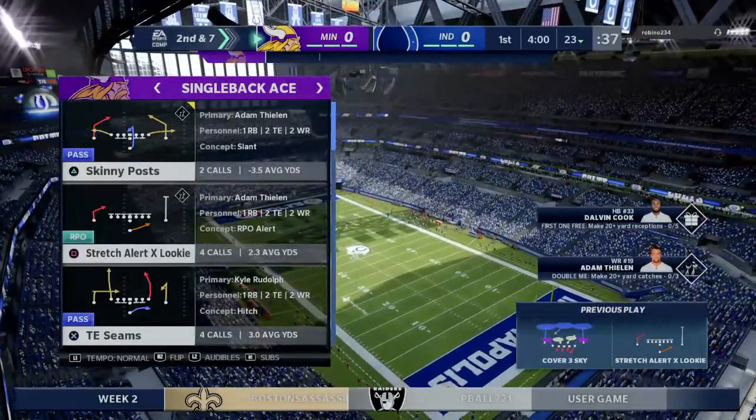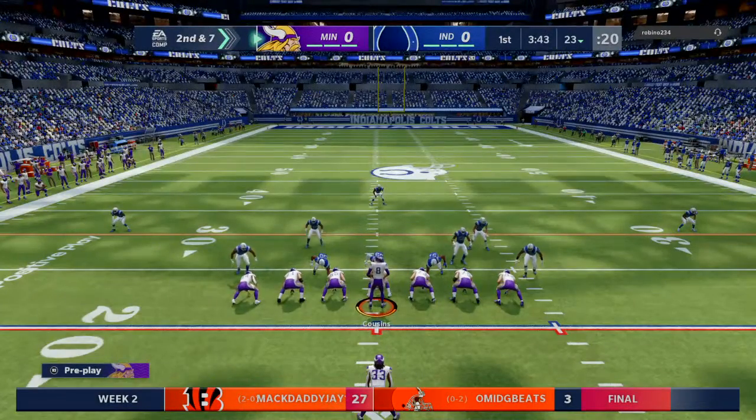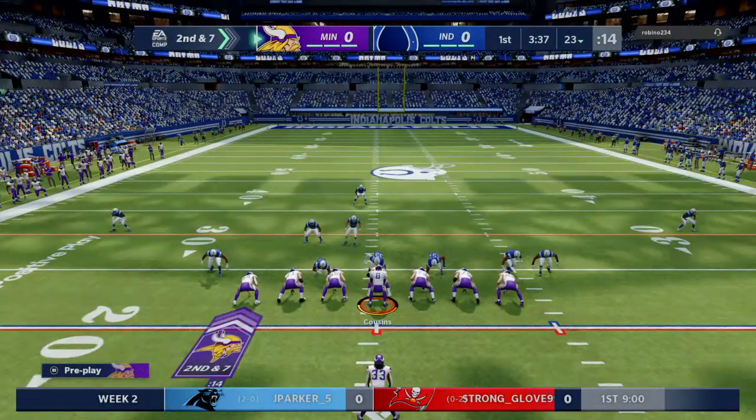Now they're ready to go. They've kind of got to look at them, get a sense. Let's see if they open things up a little bit. Let's see what the defense does here, too, after a good stop. 2nd and 7 at the 23-yard line.